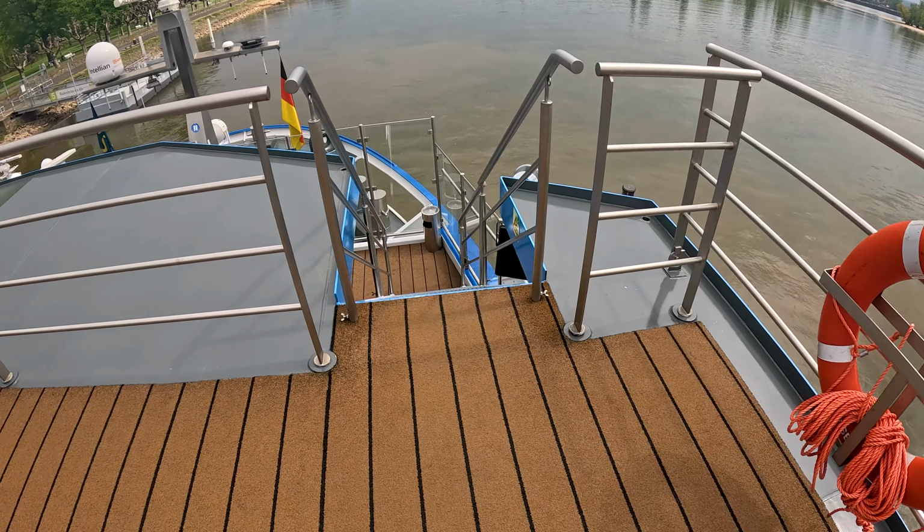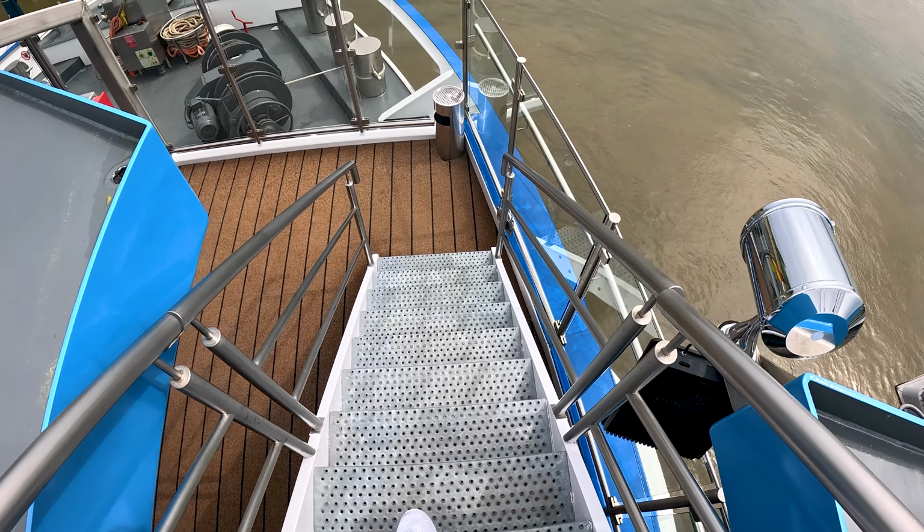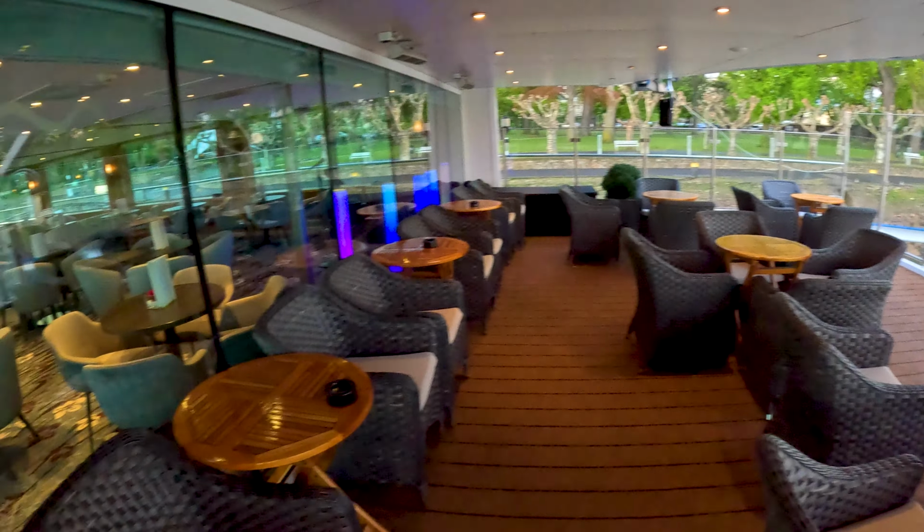We're now heading back down to the front terrace. There is also an outer area. This front terrace can be used all the time, also when the main sun deck has to be closed, so this area is always accessible.